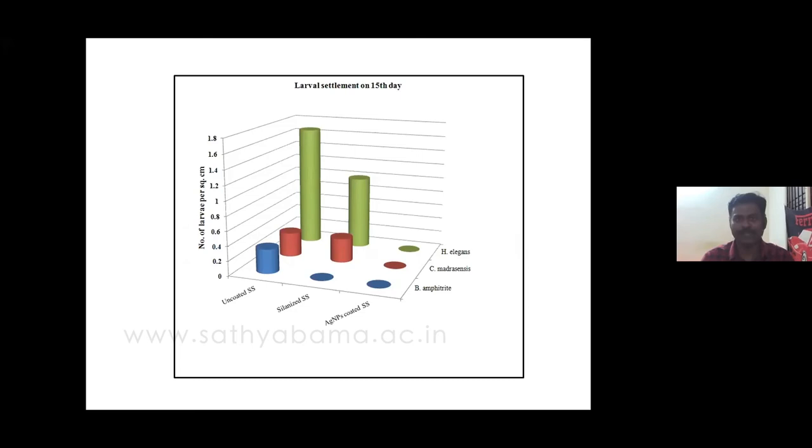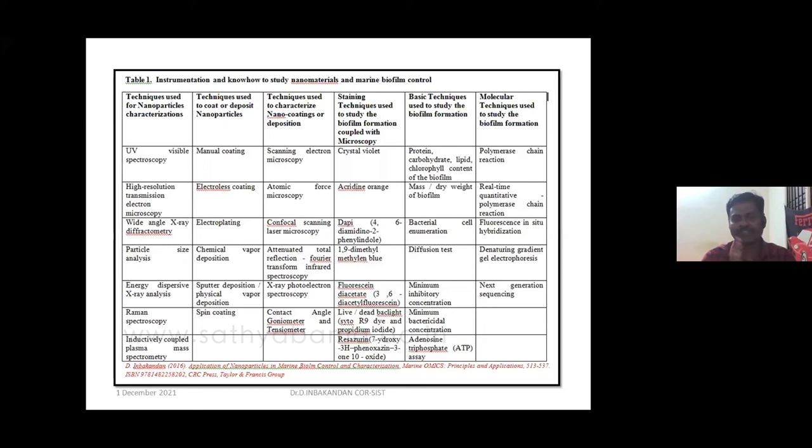The entire technique, as well as the instruments we are using, the coatings we want, how we can coat the nanoparticle, what equipment is used to measure this coating, what techniques are used to study the biofilms, and other methods to deal with biofilm formation, and other molecular techniques. Everything is tabulated, and I made it into a chapter. This chapter is published in a book called Marine Omics: Principles and Applications, from Taylor and Francis CRC publications. The title of the chapter is Application of Nanoparticle in Marine Biofilm Control and Characterization.